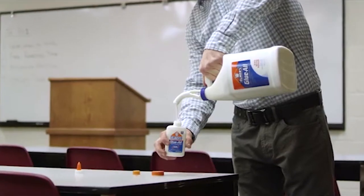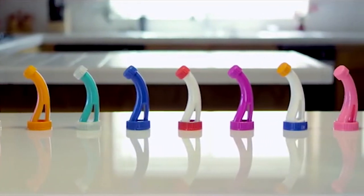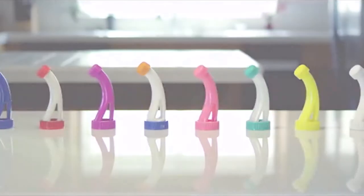The No-Spill Spout comes in a rainbow of colors, with interchangeable tightening ring, body, and caps, resulting in thousands of possible color combinations. Your No-Spill Spout can be as unique as you are.